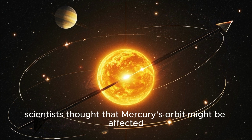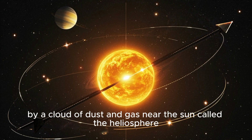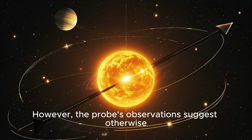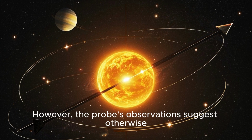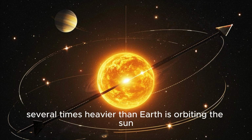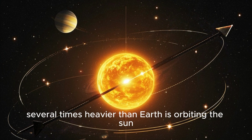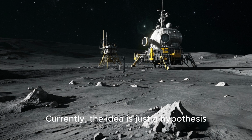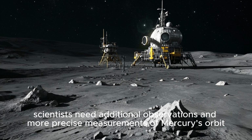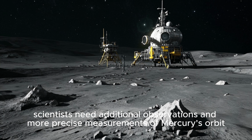Initially, scientists thought that Mercury's orbit might be affected by a cloud of dust and gas near the Sun called the heliosphere. However, the probe's observations suggest otherwise. Now, researchers are considering the possibility that an unknown planet several times heavier than Earth is orbiting the Sun. Currently, the idea is just a hypothesis. To confirm it, scientists need additional observations and more precise measurements of Mercury's orbit.